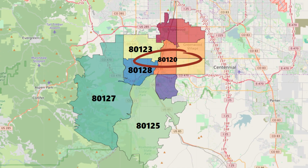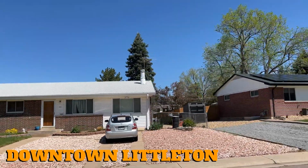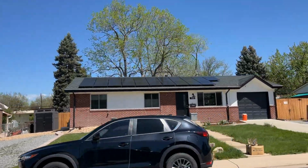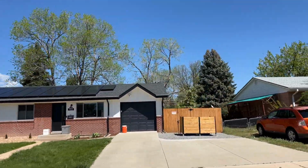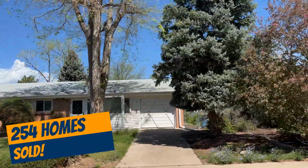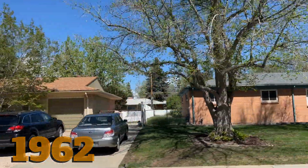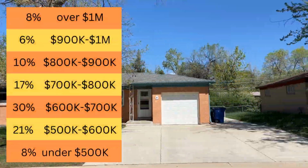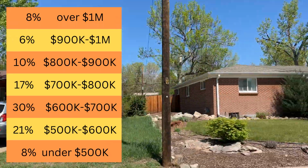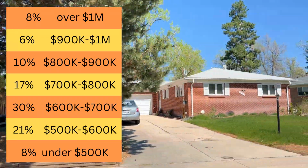Starting with 80120, homes in here are all right around the downtown Littleton area. So as you can imagine, since downtown Littleton is historic, these homes tend to run on the older side of things. Based on the 254 homes that sold in here last year, the median age or year for homes in here is 1962. Looking at this price breakdown, we see that half of the homes sold were between $500,000 and $700,000 last year, with another 25+% selling between $700,000 and $900,000.